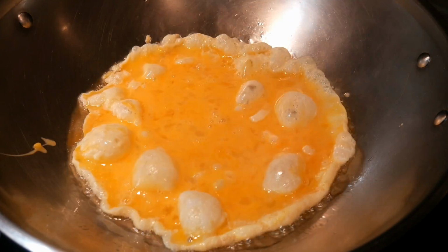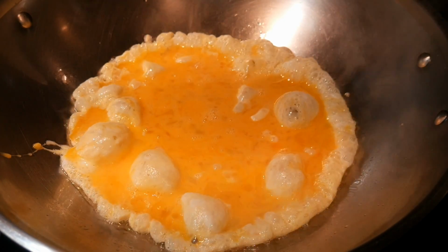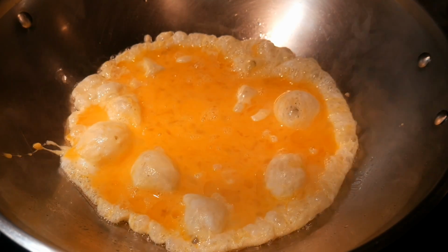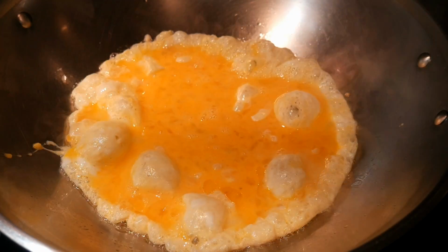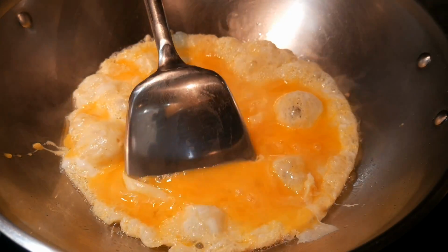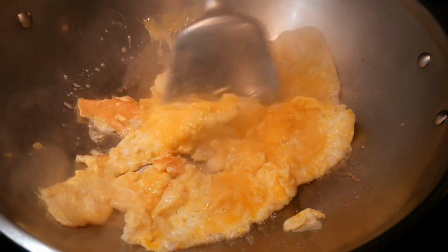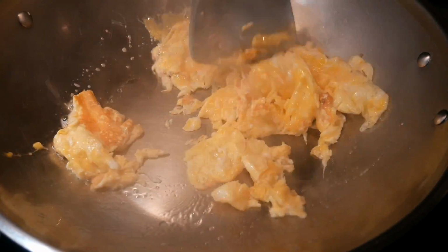The first step in cooking this fried rice is to fry some egg. I'm going to fry about 5 eggs, because I'm going to make a fairly large portion of fried rice, and the egg will be a good source of protein when I use the fried rice as my main dish. The first thing I'm going to do is scramble the egg.